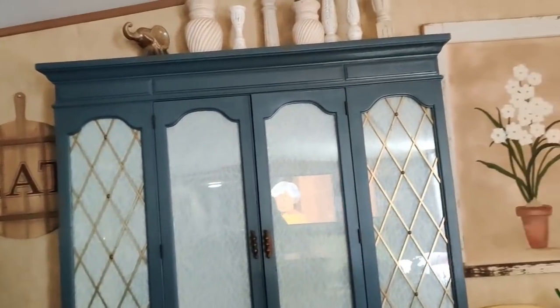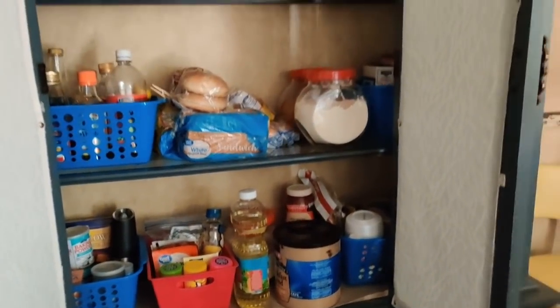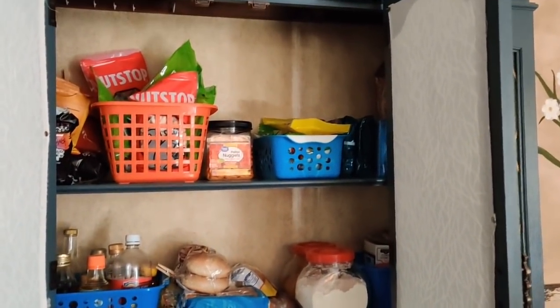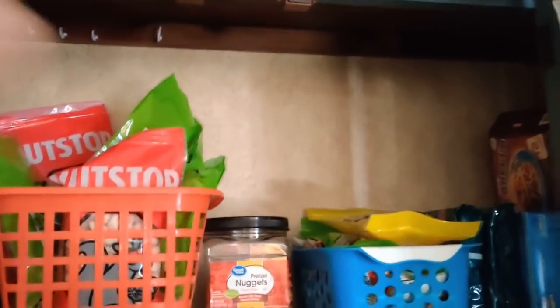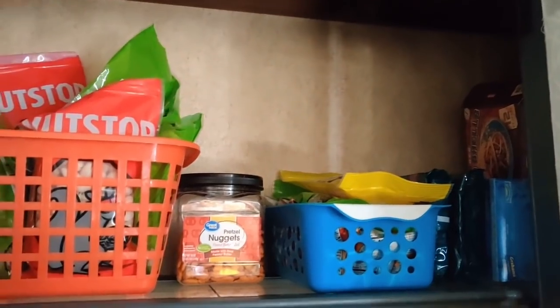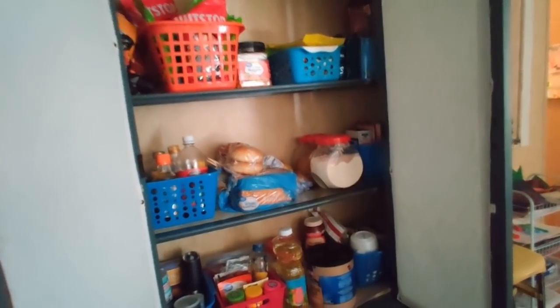This china cabinet was Adam's grandmother's, and we painted it, and I covered the glass with some fabric, and we actually used this as our pantry. This place didn't have a pantry, so we just made our own. It works pretty good. I wish I had a few more shelves so I could have more stuff, but it's fine. So we've got all of our cooking stuff and snacks and all of that.